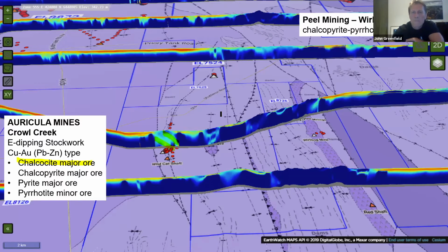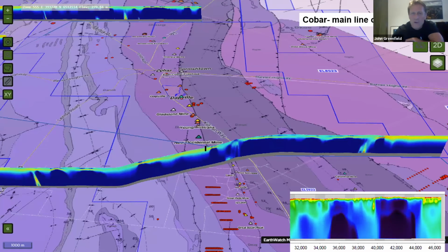If we move on, here's the Cobar mainliner lode coming down through here. And our line here just goes north of Peak Mine. And yes, we're picking up something at depth. It actually flew right over the tailings dam, so hopefully it's not picking up things with that. But with our Intrepid inversion, it picks something up also in the 2.5D inversion. So it gives you a bit more confidence because it's such a compressed signal in the Intrepid stuff.